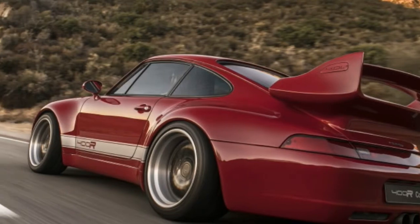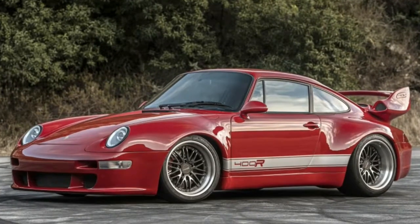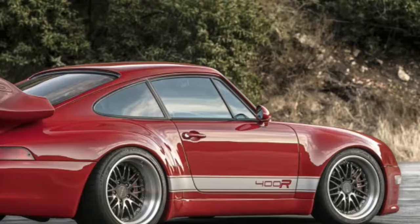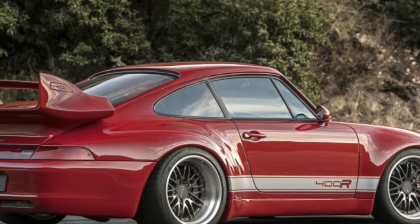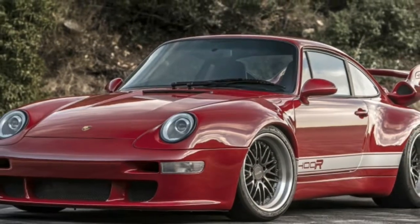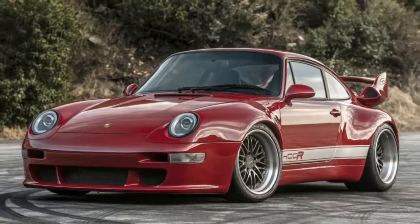Now, the best suspension tuning in the world would be wasted if there wasn't an adequate powertrain to back it up. Resting under that big rear wing is a spitting, snarling, naturally aspirated 4.0-liter flat 6 developed and built by Rothsport Racing.